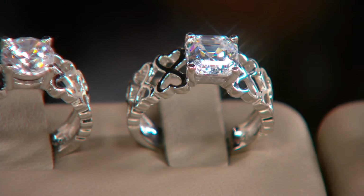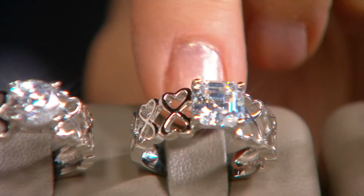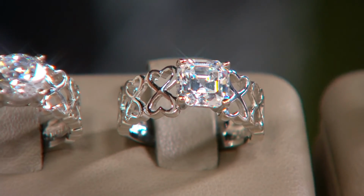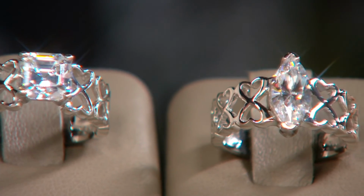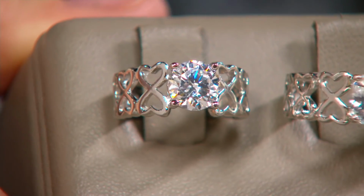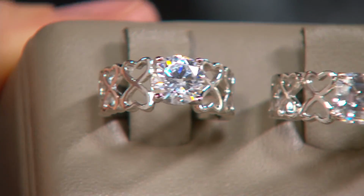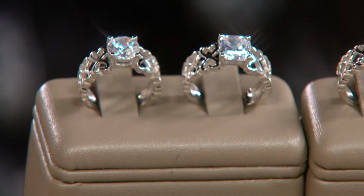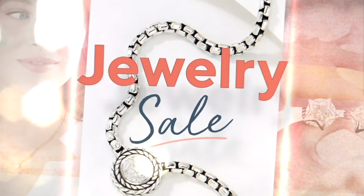Quick update as we wrap this up. If you want the Asher, I'm so sorry, we're down to 5 dozen. So a lot of sizes have sold out. If you like the geometry of the Asher, then I would say get the marquise. If you like the way that it just flows into the band on the Asher, then get the round. It's a very similar feel, but get it while we have it on sale, because the Asher is about to leave us and the marquise is down to about 800.